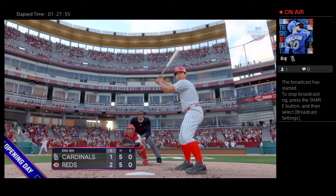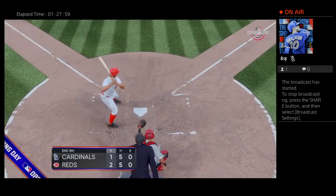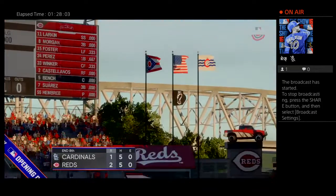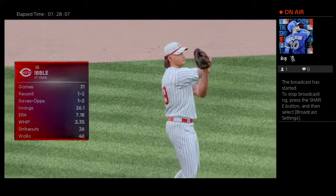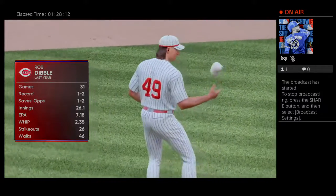One more for the Reds, and it comes on this home run. Last chance coming up here for the Redbirds. It's now 2-1 Cincy. Rob Dibble comes on from the pen, hoping to finish this one off here in the top of the ninth. 49.